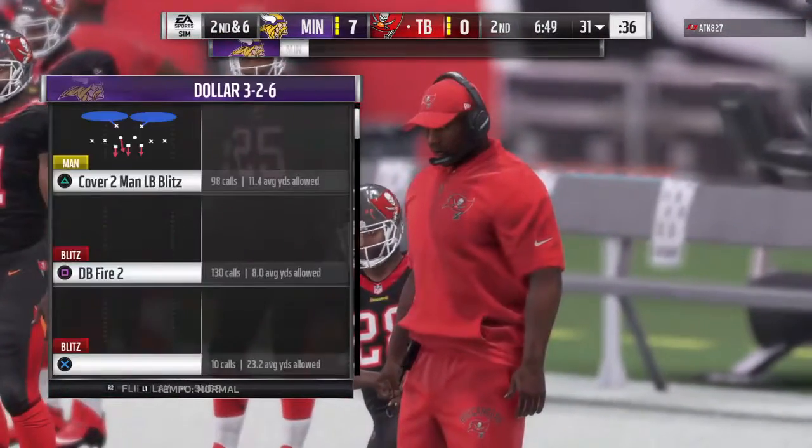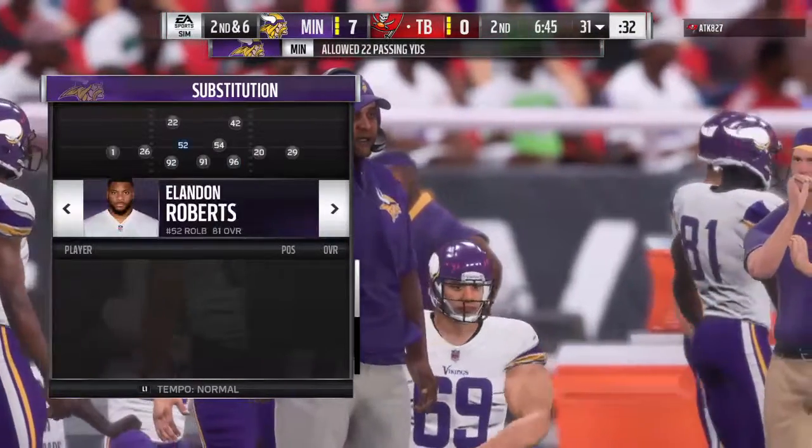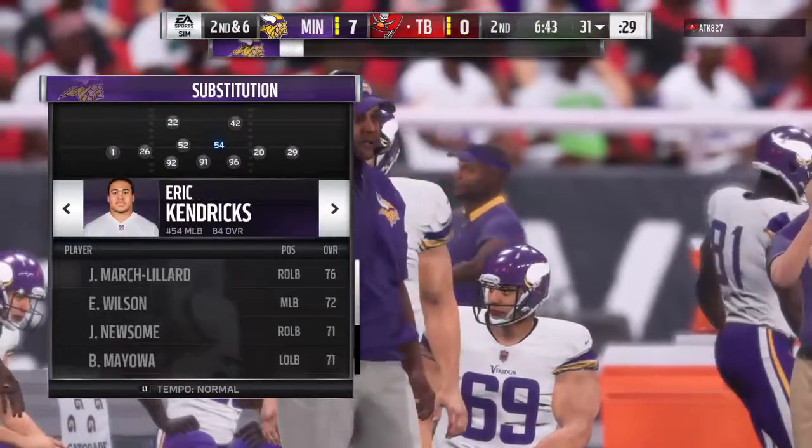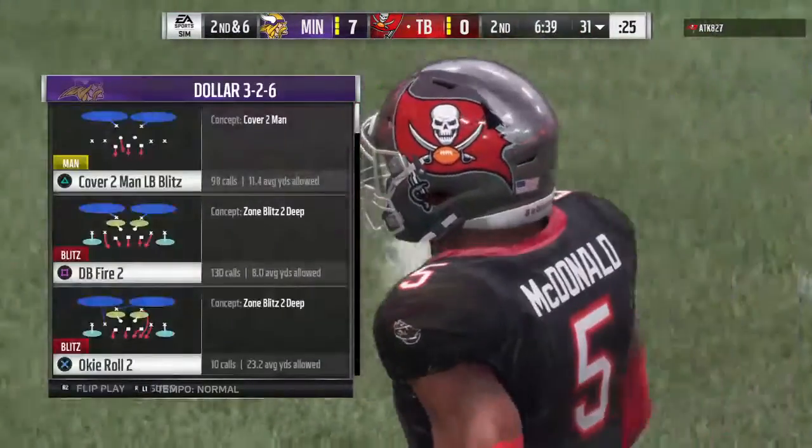Call it a gain of 4 on first, and that'll make it 2nd down. Tough running there. That's a hard-earned 4 yards. Yeah, those are the unsung kind of runs. They don't fill up the stat sheet, but they do set you up in good position on 2nd down.